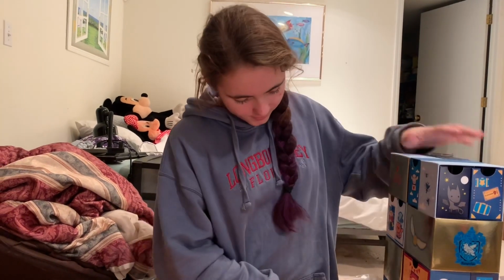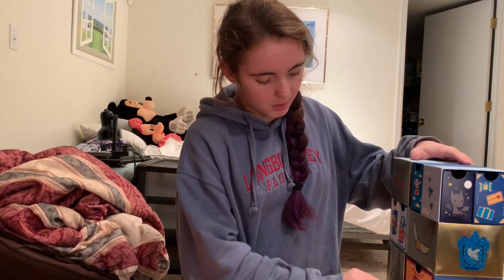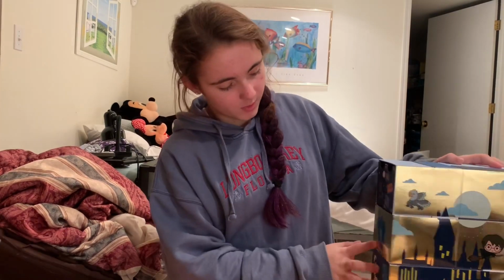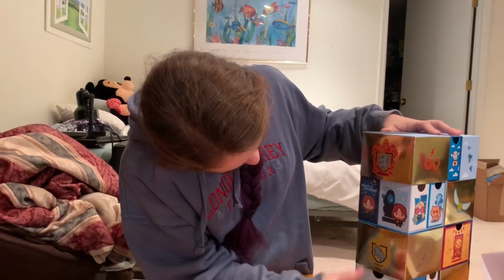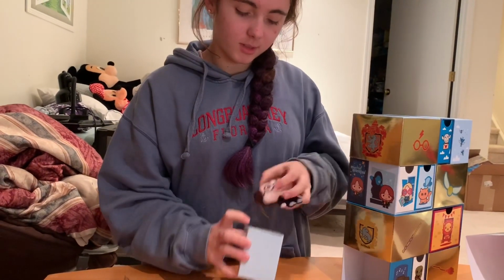Okay. Let's go in here. Oops. Anything else on the side? Oop, there's more on the side. So I'll open this side first. This can't be opened yet. We'll open the Quidditch one. This one is a little less scary.